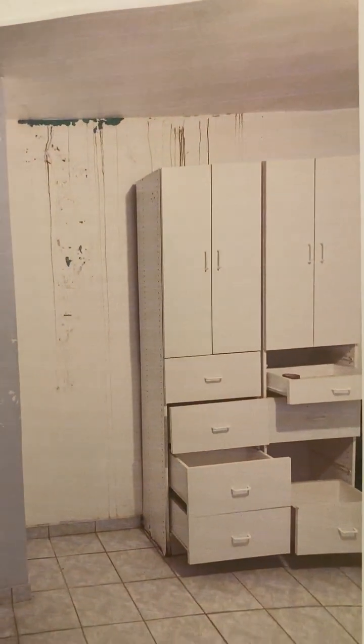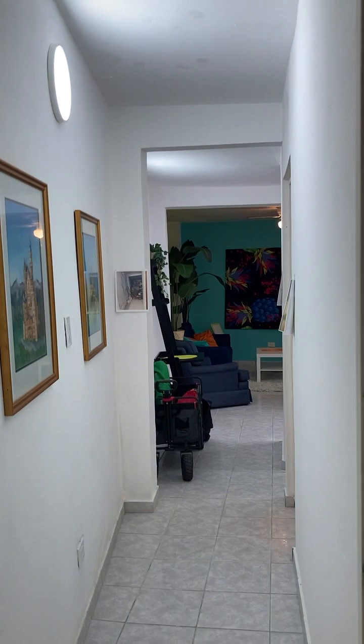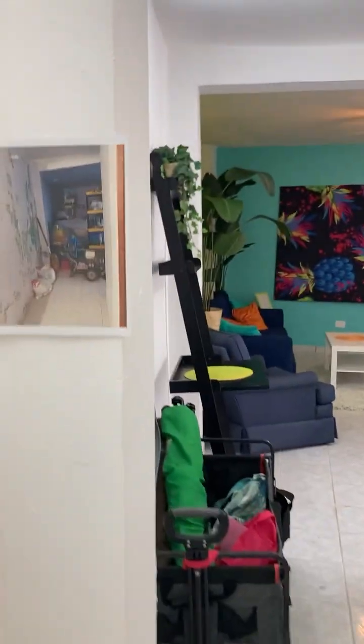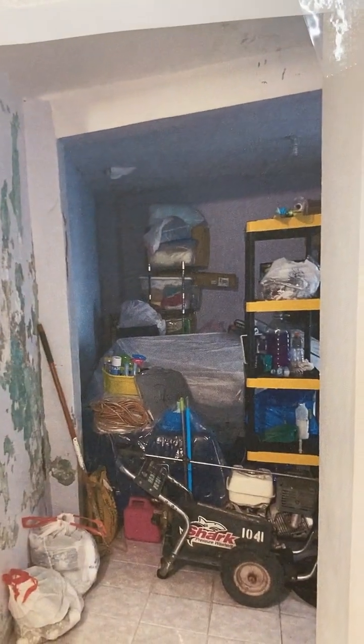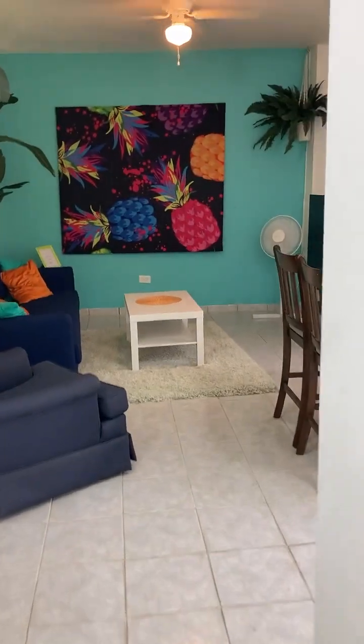There's a lot of peeling paint. We are going to keep and redo this cabinet for the closet. And as you walk this way, you can see what it looked like before, after. Before, after.